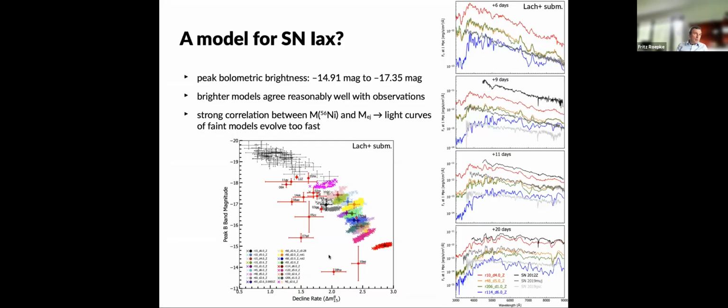Now let's look into what predicted observables tell us. These were computed by our colleagues in Belfast. We actually reached volumetric peak brightnesses very far down to minus 14.91 magnitudes. The brighter models agree reasonably well with the observations in terms of spectra and light curves, but the fainter ones do not agree so well. And the strong correlation between the nickel 56 mass and the ejecta mass actually leads to light curves of the fainter events that evolve too fast compared to the observation. That's shown here in this width-luminosity plot. So we have the fainter type 1ax here, and our models always fall above that range in parameter space.